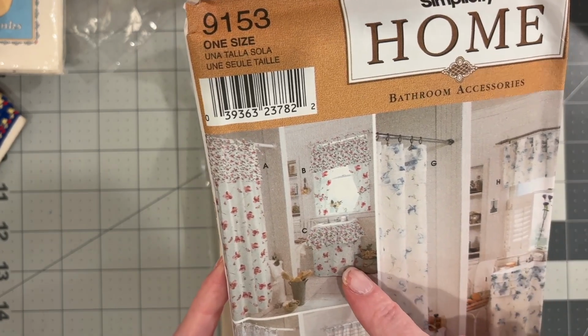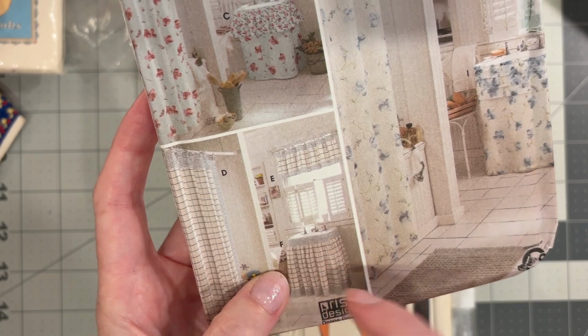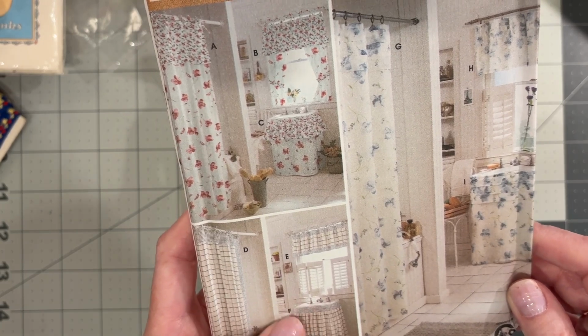The little sink surround. My mom made one of these when we lived in Army housing because the sink was open pipes and she didn't like that. I think I've mentioned that before. And it was just adorable. It was peach.